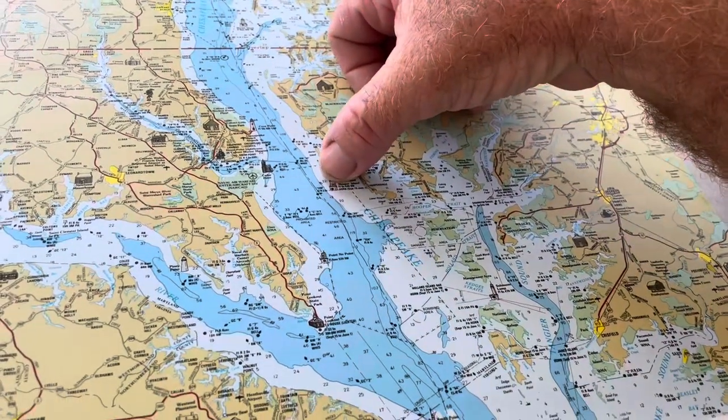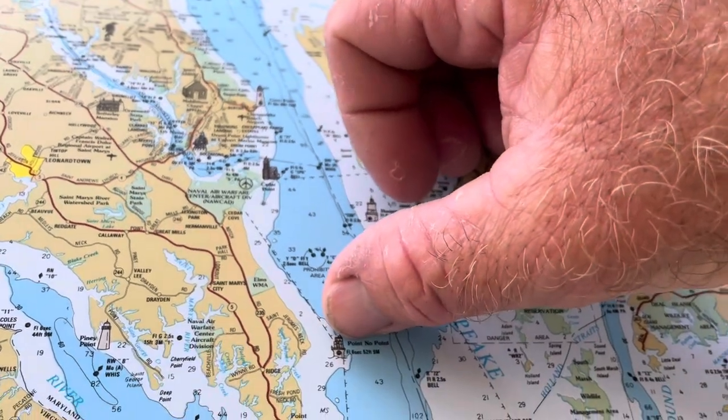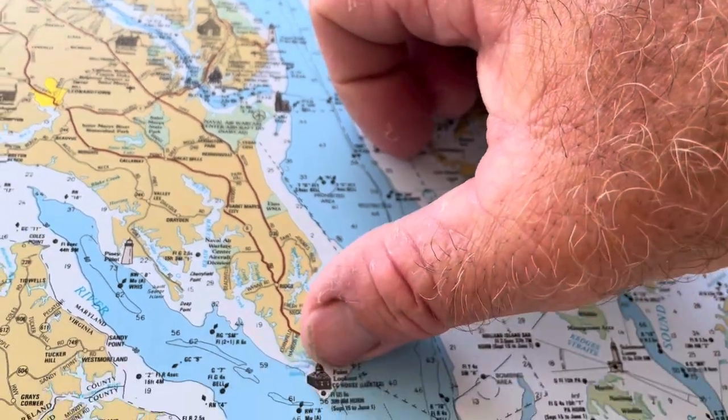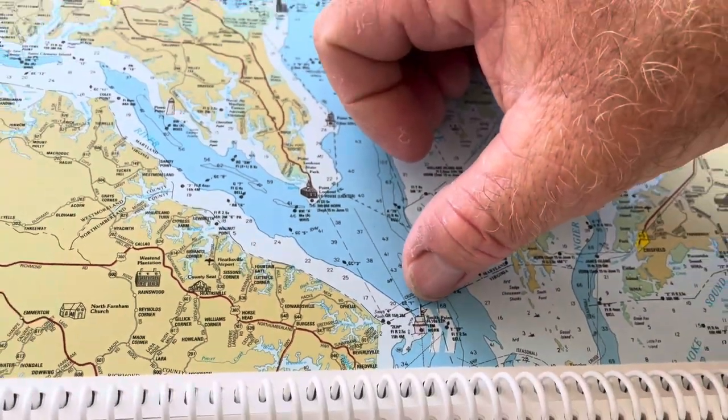First stop will be Hooper's Island Light. Second stop will be Point No Point. Then it'll be Point Lookout Lighthouse. Then we'll cross the Potomac over to Smith Point, Virginia.